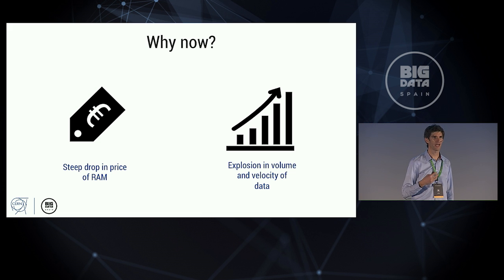And why is it happening now? Why are companies using more and more of these in-memory solutions? It's because there's a steep drop in the price of RAM, and on the other hand, people want to have the data or the results faster than ever. We get really used to it. I mean, when we do a Google search, it's instant, yeah? We don't want to wait seconds anymore to get our results. It must be really fast.